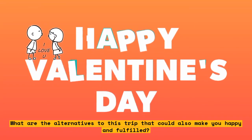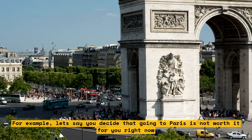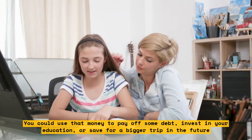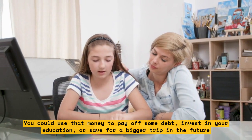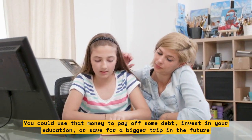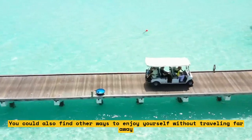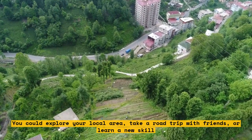For example, let's say you decide that going to Paris is not worth it for you right now. You could use that money to pay off some debt, invest in your education, or save for a bigger trip in the future. You could also find other ways to enjoy yourself without traveling far away. You could explore your local area, take a road trip with friends, or learn a new skill.